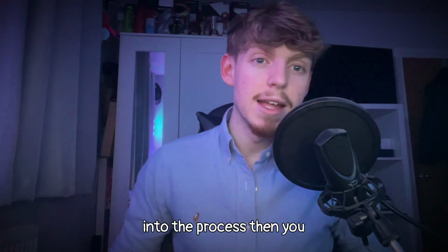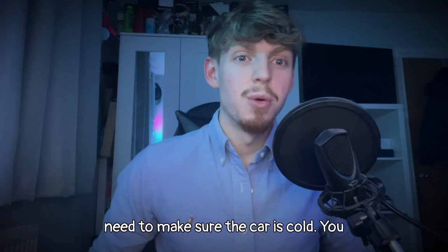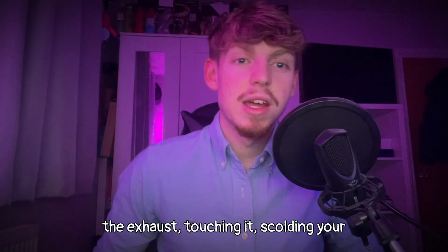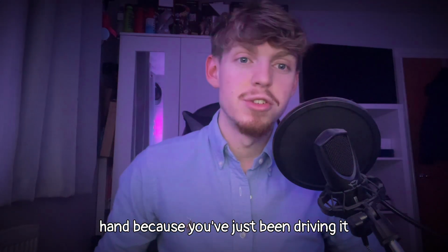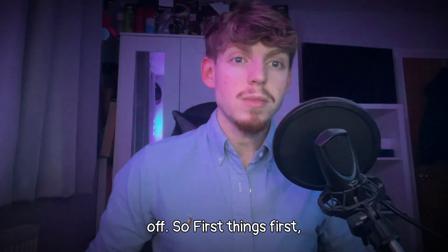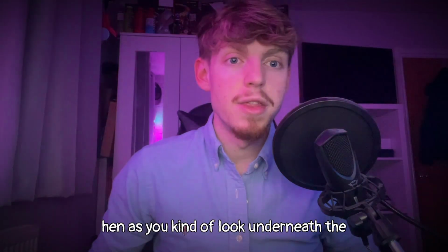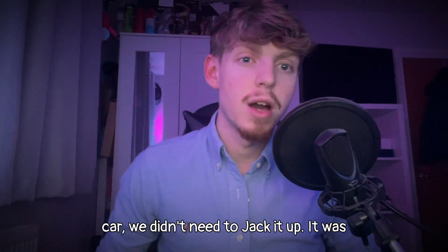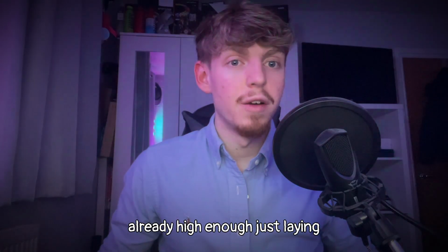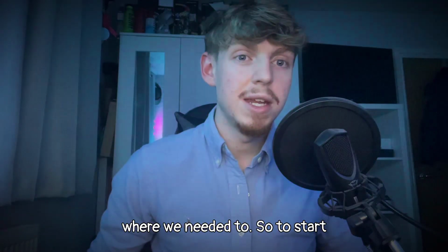Right, okay, getting into the process then. You need to make sure the car is cold. You don't want to be messing with the exhaust, touching it, scalding your hand because you've just been driving it round and burning your fingertips off. So first things first, make sure the car is cold. Then as you look underneath the car, we didn't need to jack it up. It was already high enough, just laying down really. We could get all the way to where we needed to.